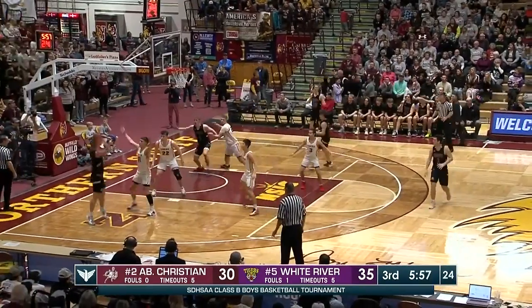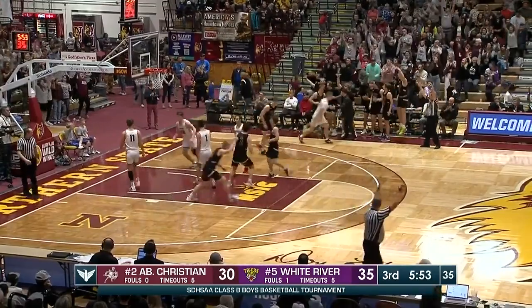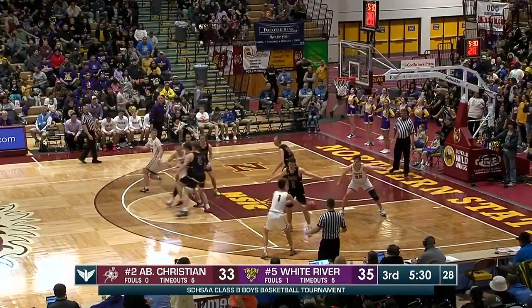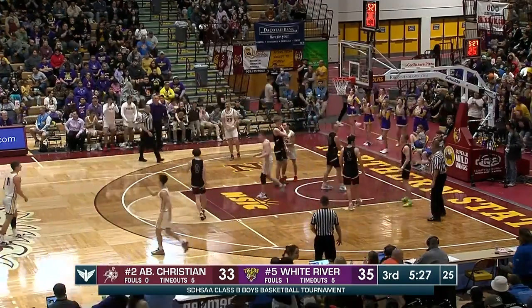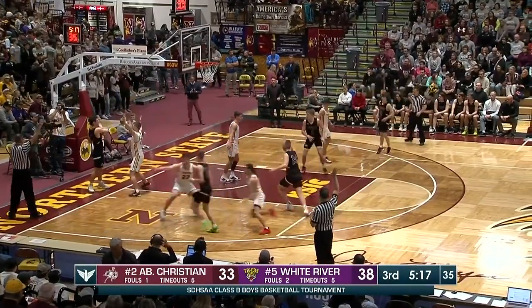Brennan, no-look pass to Clark. Skipping all the way far side to Weaker. Three's good. At least on that far end, they don't have that. The fouls are not going up like they should. Inside Beard, count it, and the foul. That's 3 for Aberdeen Christian.